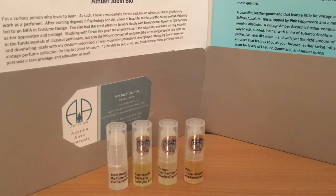It's original, it smells natural, it performs on the skin like a champ. It's just awesome. One of my favorite vanilla fragrances I've ever smelled, if that says something.